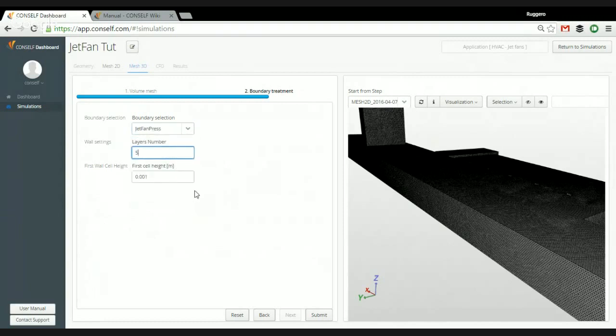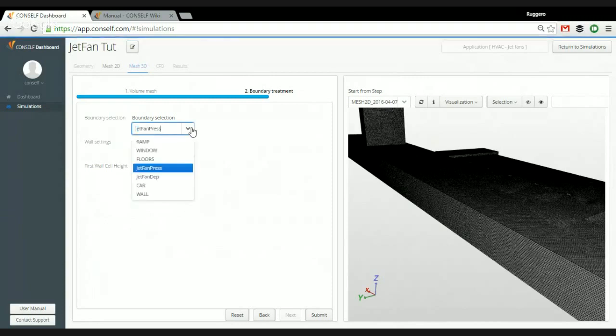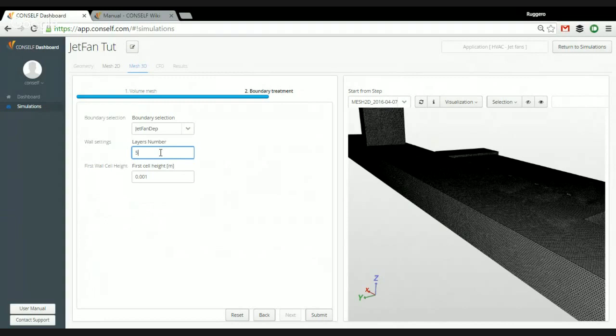On the jet fans, we just apply 5 layers of cells with a prescribed size of 2.5 centimeters. So we want a higher refinement on the jet fan, on the pressure side, but also on the other side of the jet fan. So once again, I use the same values. Let's move on to the car. Once again, 5 levels, and this time I want the refinement to be 5 centimeters. So refined, but not as much as on the fan. Last, the wall, on which we apply the default value of 0.25.